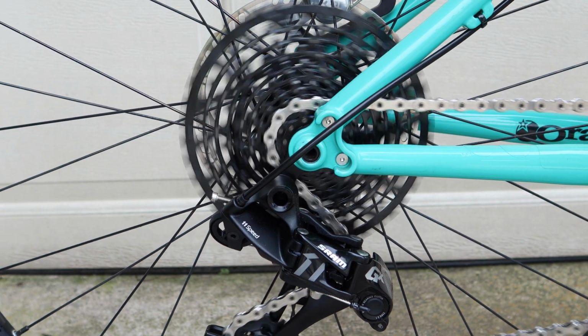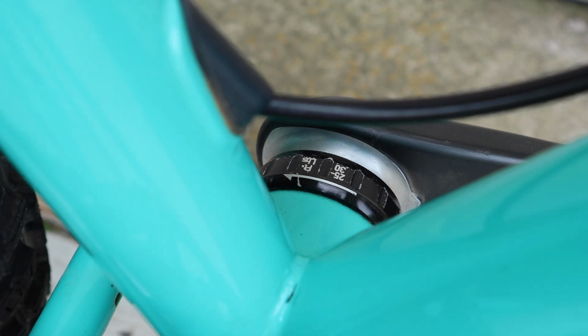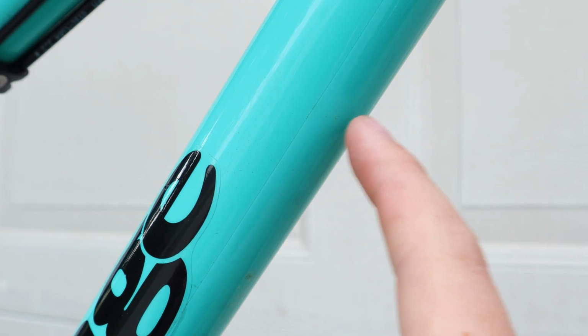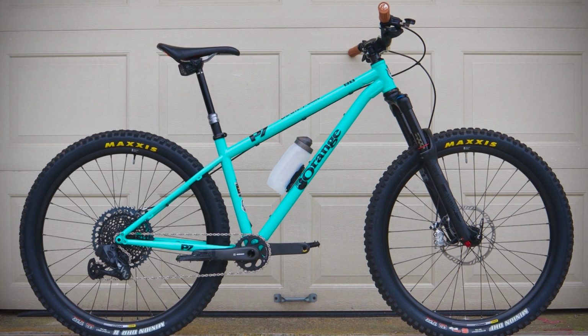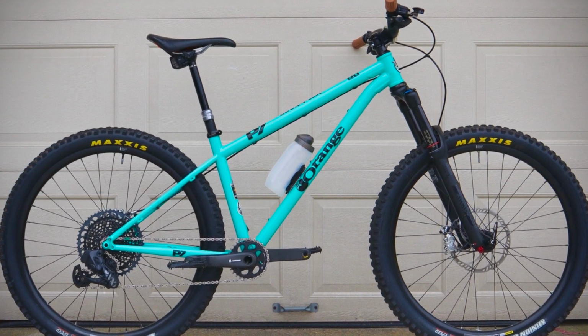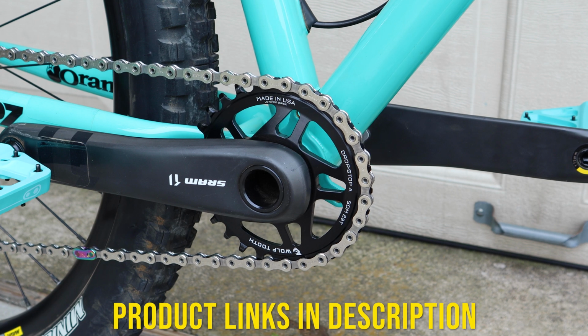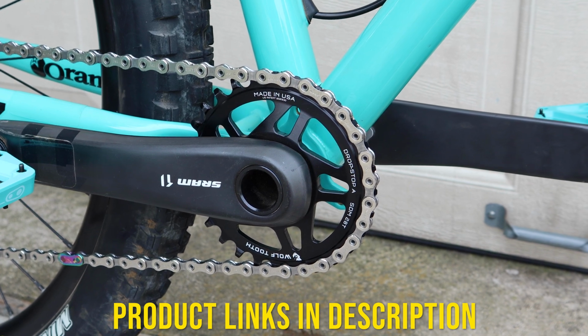For example, I serviced the freehub on the rear Hope Pro 4, I serviced the bottom bracket, and I even added some much needed clear frame protection. The spec on the bike as sent over from Berm Peak was incredibly generous, however it wasn't quite right. The chainring was a boost offset, and this bike is non-boost. I replaced the chainring with a fresh one from Wolf Tooth Components.